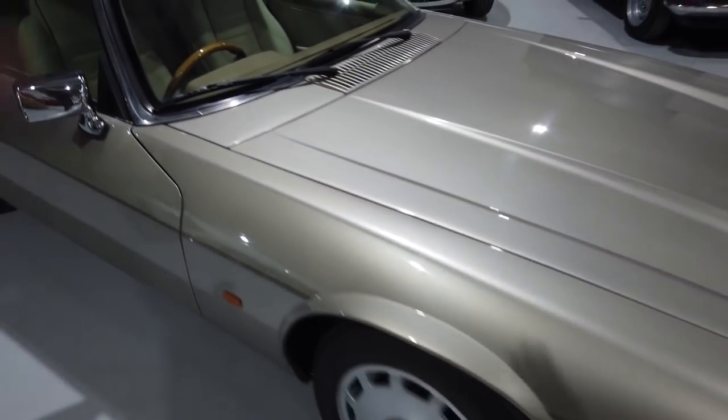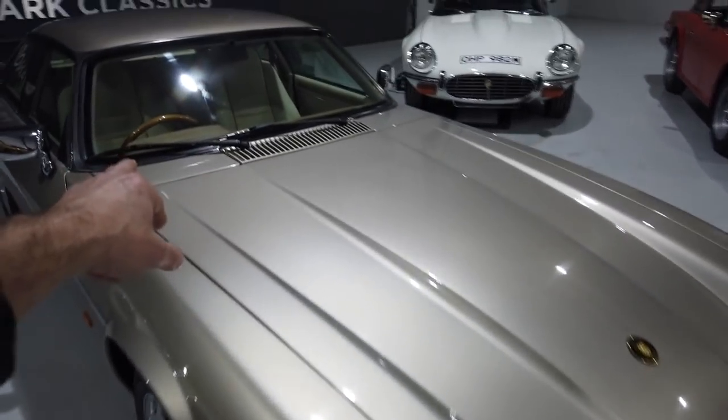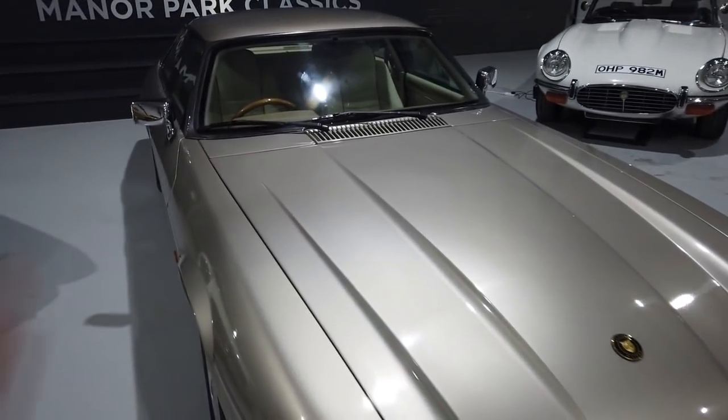Always thought these blades were very close to the edge. I remember that on my one, whacking the edge of the screen as it goes. Perhaps they're slightly an inch too long, those blades. Don't know. Minor detail.